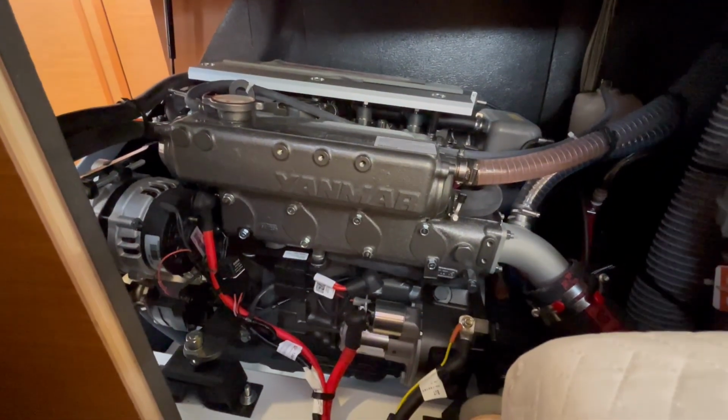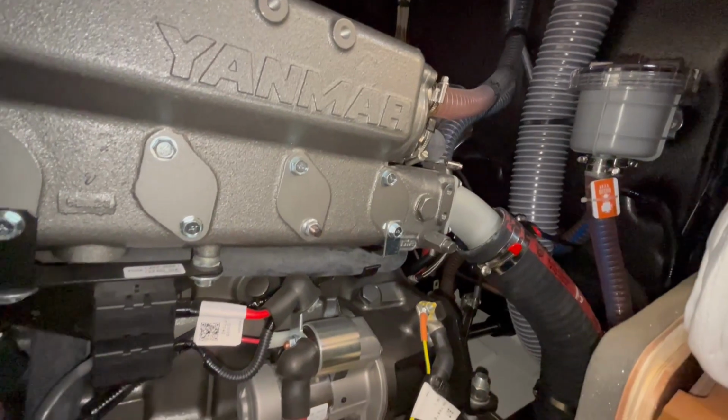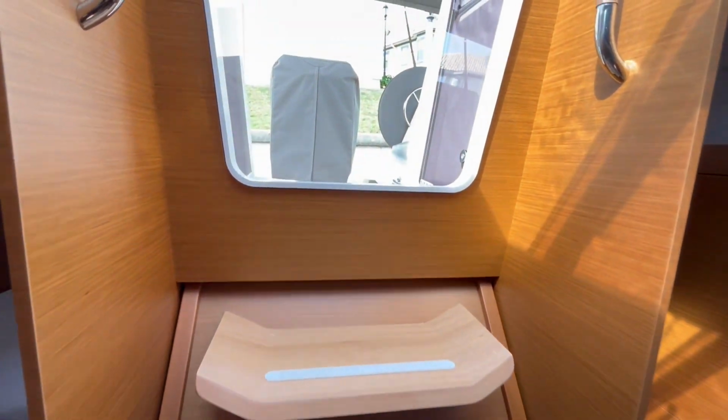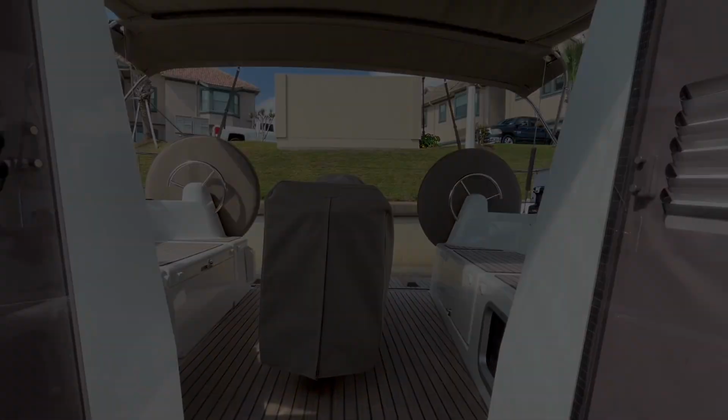This vessel is a testament to Jeanneau's commitment to blending cutting-edge design with practical cruising features. Whether overnighting, entertaining, or cruising, the Sun Odessey 410 strikes the perfect balance between performance and comfort.